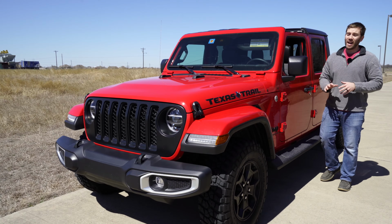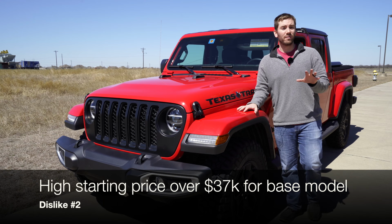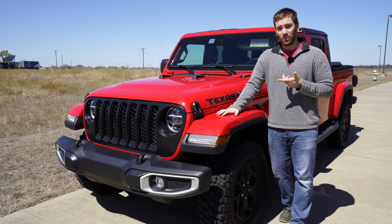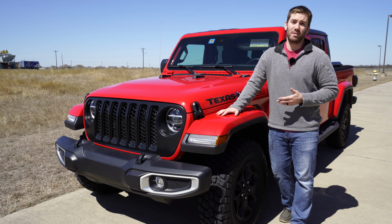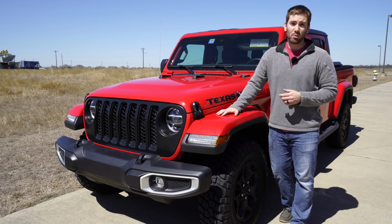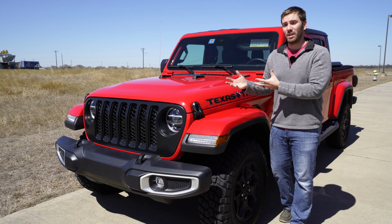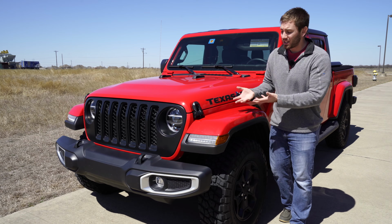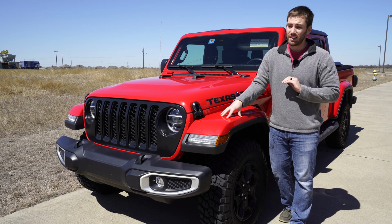Now, my next dislike has to do with the price, and I don't usually talk about the price because it's so different in every market. But now, this, for 2022, starts over $37,000 for the base model. The base model, that's crazy. If you look at other mid-sized trucks, granted, this is a different type of mid-sized truck, and it's not apples to apples with the rest of those. But still, starting at $37,000 for this with destination, that's just crazy.